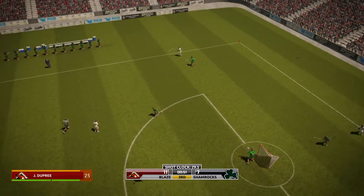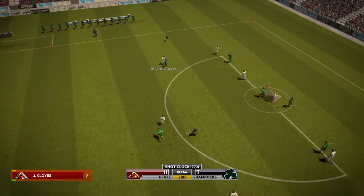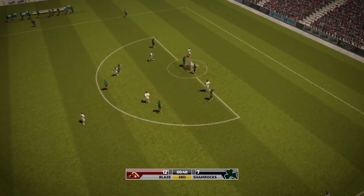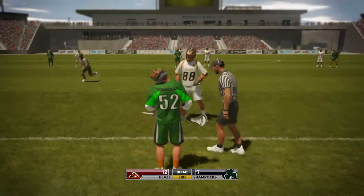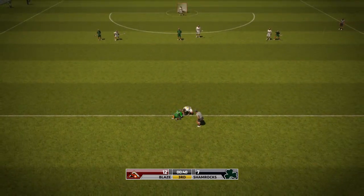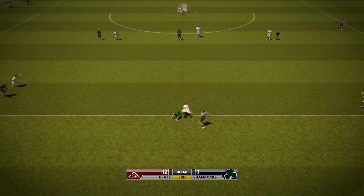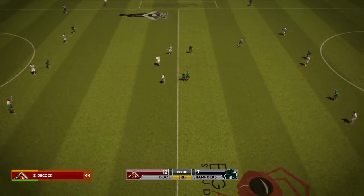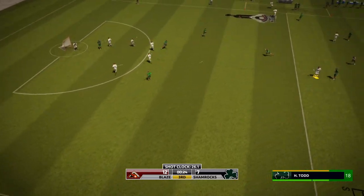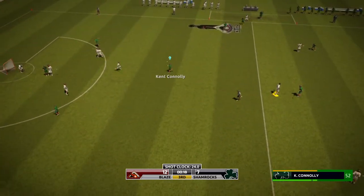Red ball. Left side right. Left side right. And he shoots. And a goal. Huge faceoff. These guys can take a beating. They're the heart of the team. Connolly wins the faceoff. Orange ball. Knocked loose. And they get it back.